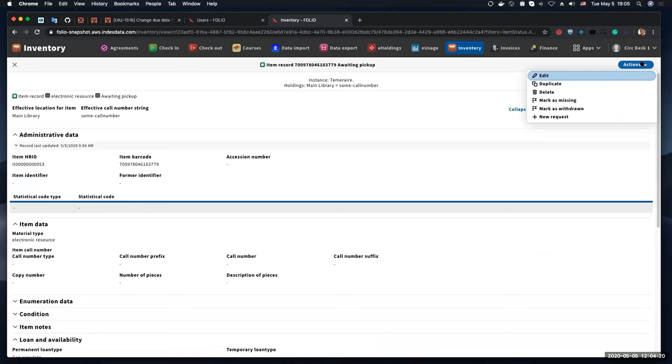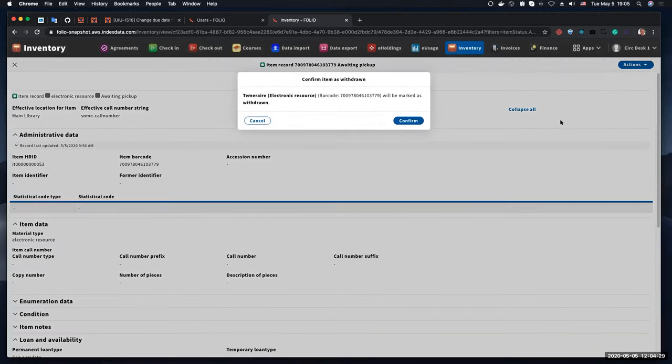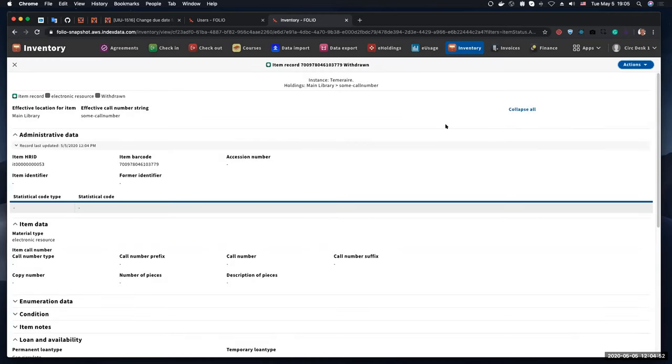And in the drop-down menu, we can see the option mark as withdrawn. We click on this option, and after that we get a modal window with text that this item will be marked as withdrawn, with our cancel and confirm buttons. After clicking confirm, the item status changed to withdrawn. And the item now is available when filtering with the withdrawn option.